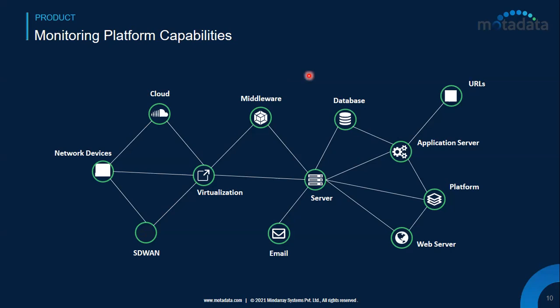This shows the different platforms which can be monitored. We have cloud: if you have any cloud applications or cloud servers, SD-WAN systems, virtualization, middleware, databases, servers, email applications, application server platforms, web servers, URLs. All of these can be monitored by the same platform that we are proposing to you today.